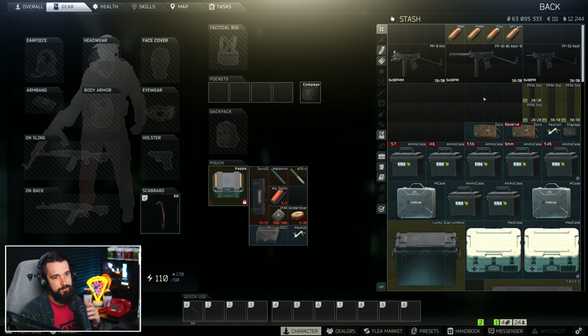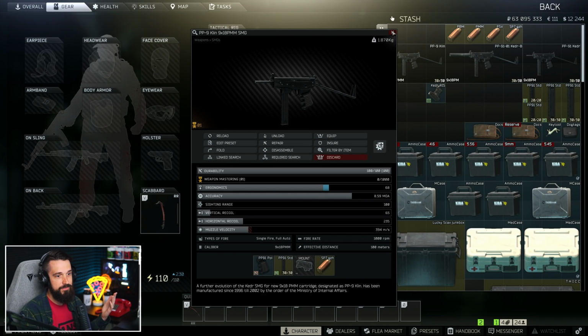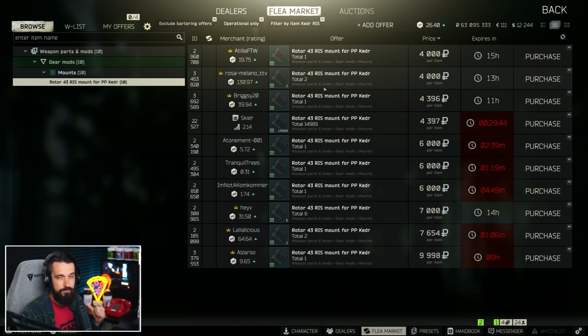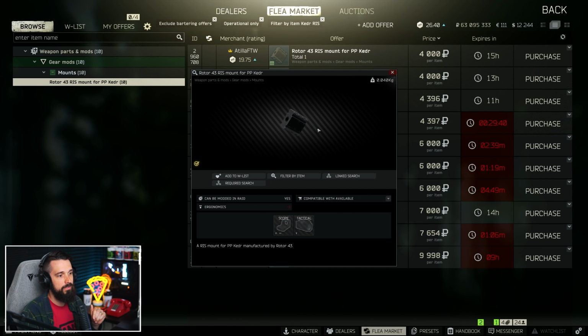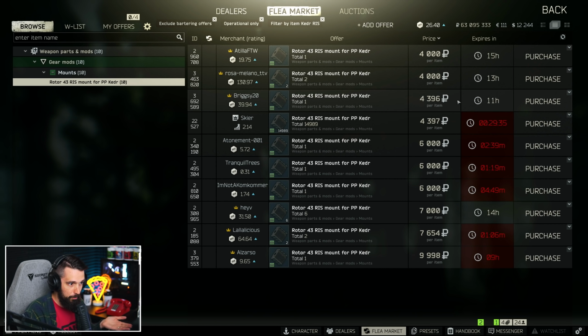Now we can talk about some of the mods. Really quickly, you see this. This is the only modification you can do to this gun, and you can purchase this thing. You find these on raiders. The raiders that have the Klin or the Ketter will have this on here a lot, and it's a mount that's really cheap. Off the flea market, affordable from Skier.